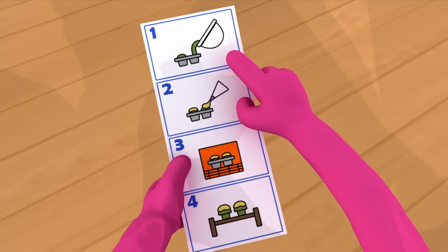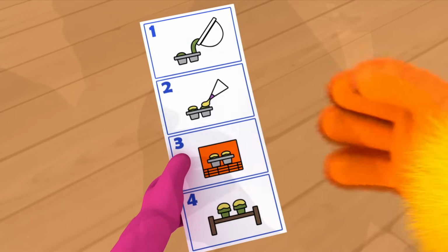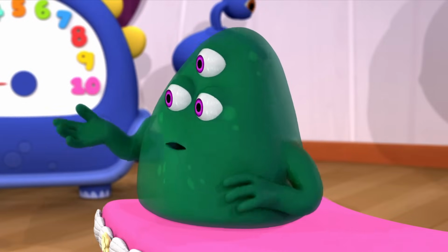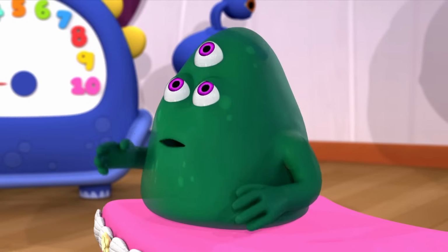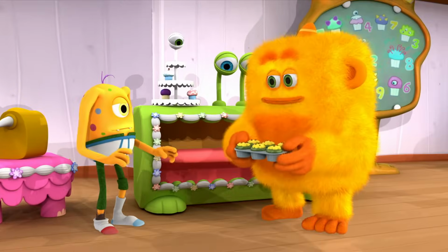We put the muffin batter in the tins. Check. And we put on the toppings. Check. And then we were supposed to put them in the oven next. Oh! We put the muffins on the shelf before we put them in the oven. Wrong order again. No, muddled. I'll fix that.